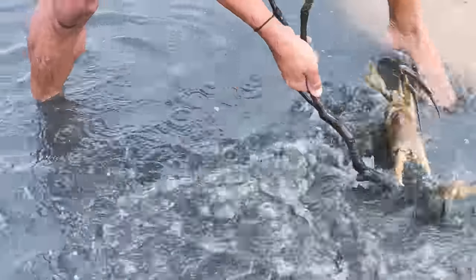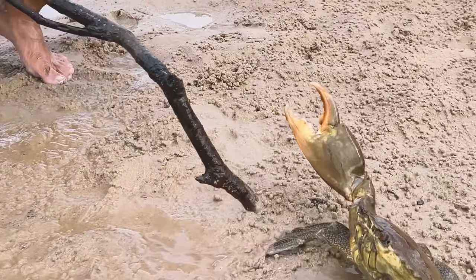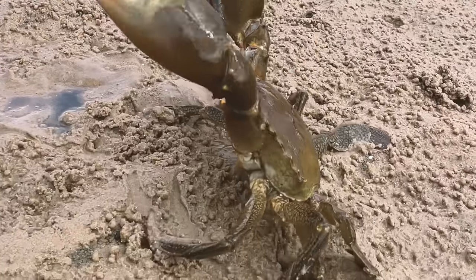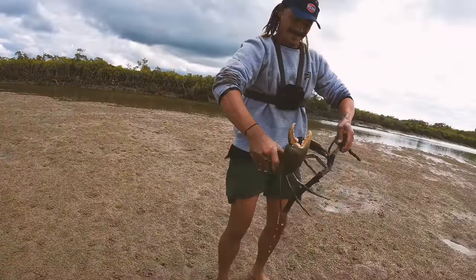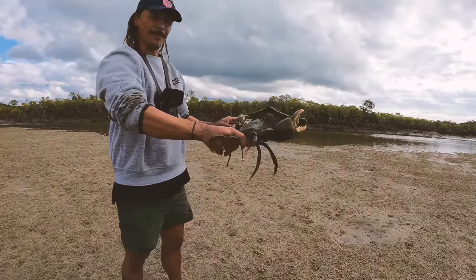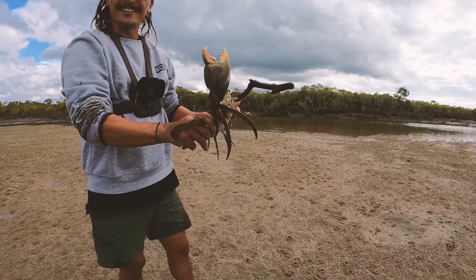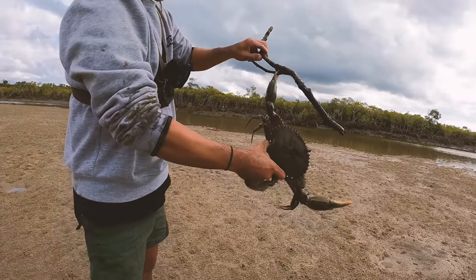Oh my gosh. Hey. Oh my gosh, it's huge. Okay, now, male or female? Smokes, those are some massive claws. Here we go. Yeah, they're big claws. And he's a buck. So he's a keeper. How do you feel about donating him to the mud crab feast? 100% this guy.